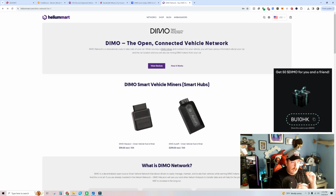Now, like I said, the one device is $100, the other one's $300. It does get three times more rewards, but as you use your DIMO and Macaron or your AutoPi, as you continuously get a weekly streak, it's once a week, you will get a streak, your reward tiers go up. So it's not gonna go up by 3x, and it kind of brings it closer to where it's only about two times more than the Macaron after you get to reward tier 3. So that's DIMO in a nutshell.